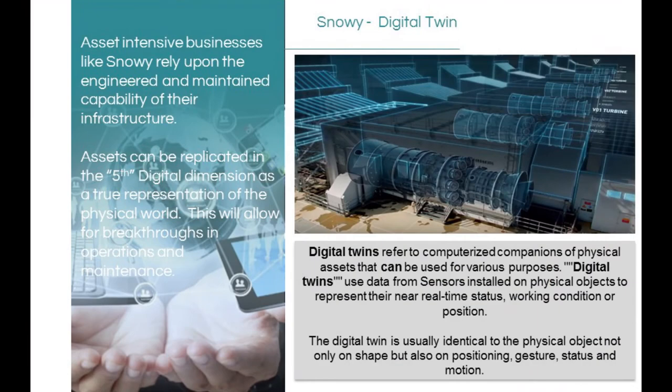Digital twin: if you're well sensored, if you have all the data in your ERPs as well, the history, you can create digital twins. In the fifth dimension, the assets can be sitting there in a digital world, and in the digital world, you can start to play with them, you can start to optimize them, and you can start to do design on them in a way that you'll never do in the physical world.